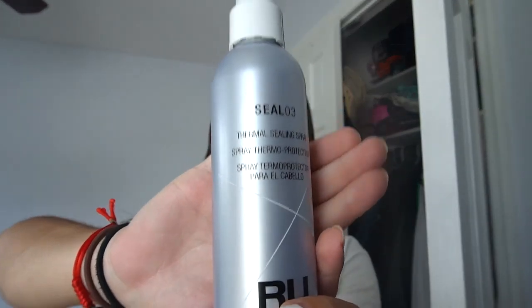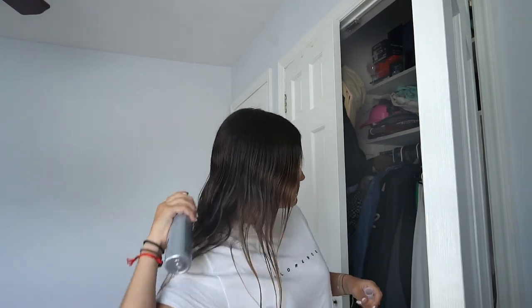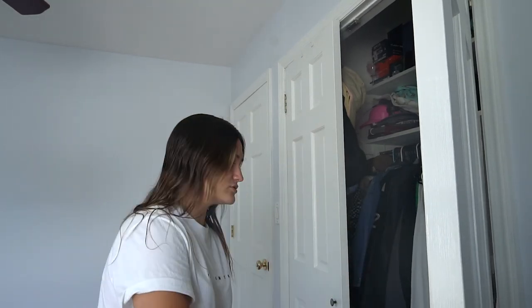And so for my hair care, I like to use this. This is just something that I spray in my hair before I put heat on it to protect my hair from damage. And it smells really good, so I just do a few squirts. And then I just put, it's a 10 at the bottom to make it smooth.